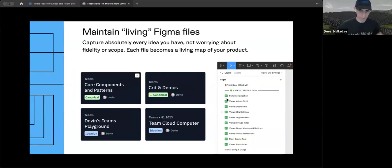And last tip here, another thing we do to help make these files easy to navigate for engineers is I tend to organize my latest in production screens under categories. So I have patterns that are global, views, which are single screens, and then flows, which are maybe a little bit more complex. And this has been a really helpful way to organize files for me.